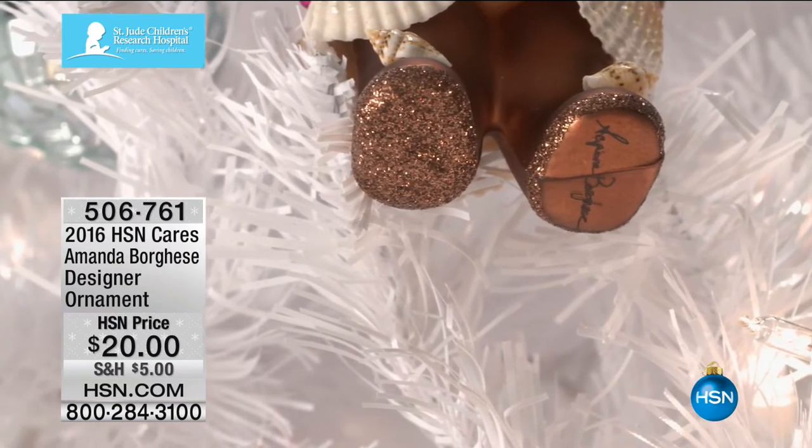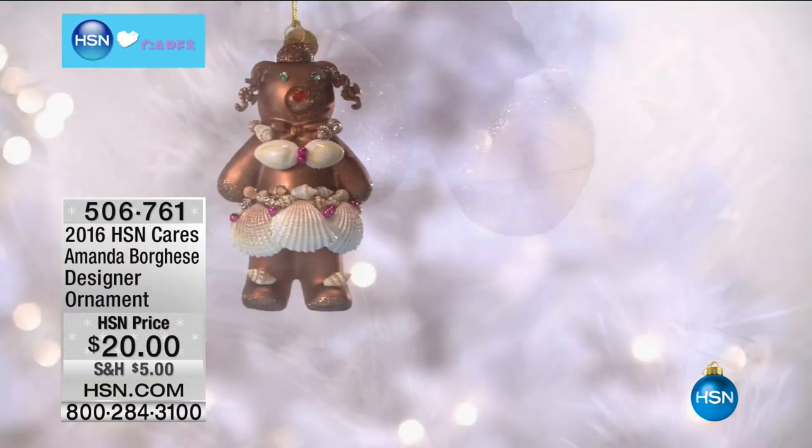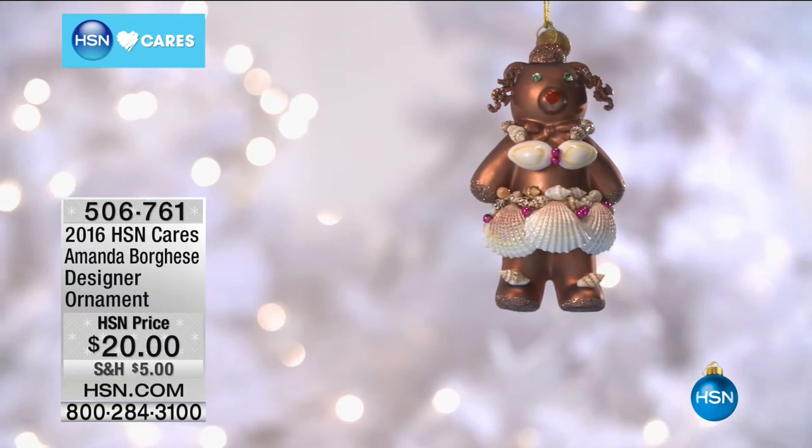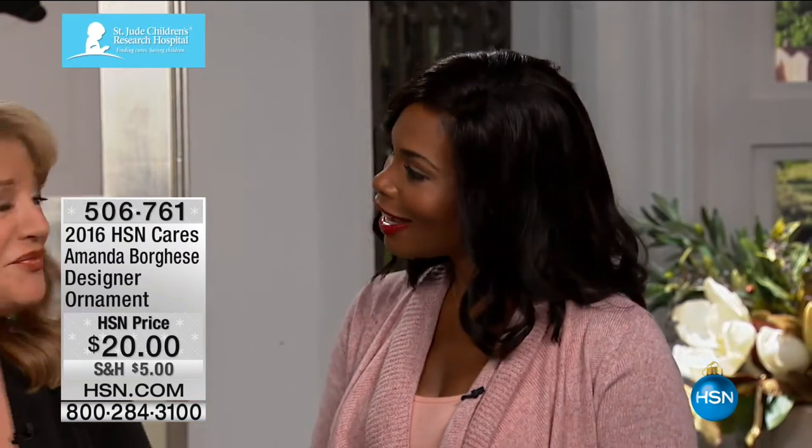Many of you have been collecting the ornaments. They're always very limited edition, and when they're gone, that's it. So if you have been collecting, then this is for you. They're all numbered and signed too. That's right. Beautiful. Thank you for doing that. Oh, you're welcome. Of course. And continue to shop with us.